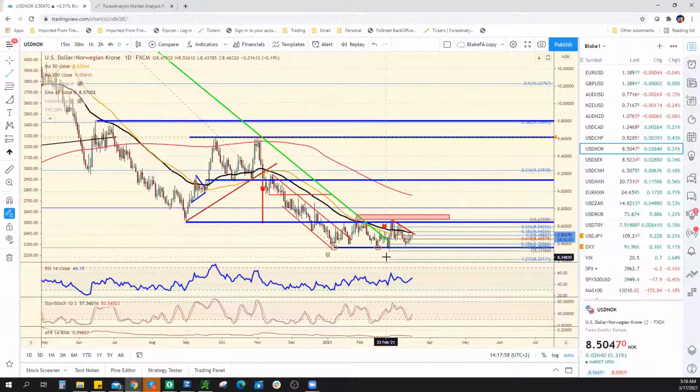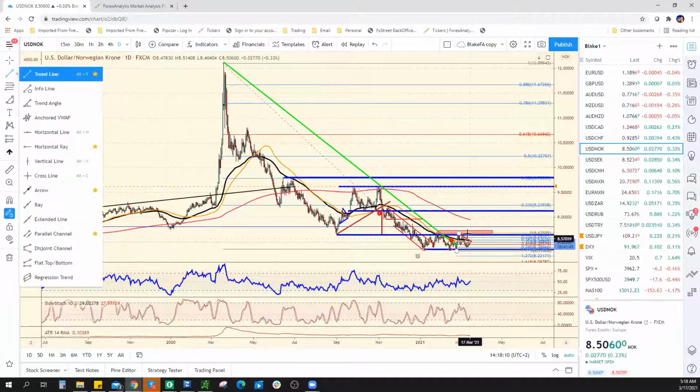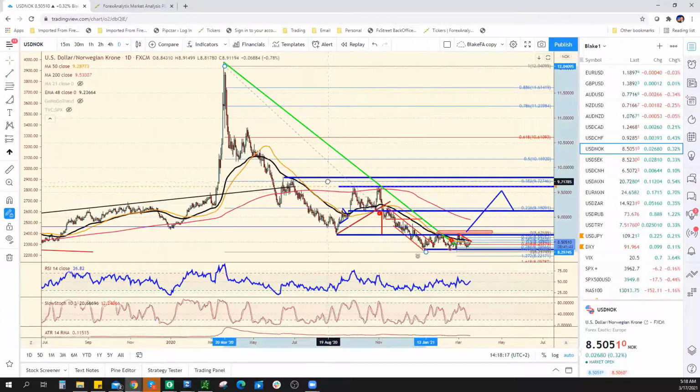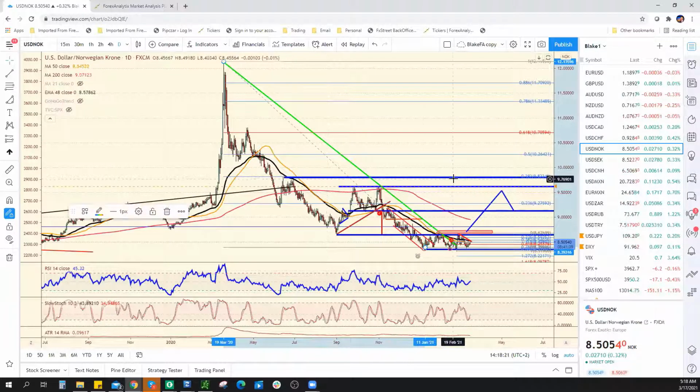Yep, that's one of the main reasons why I cut all my exposure to it, and I want to add at higher levels. So I'm actually hoping that we will see the US dollar Norwegian krona scream up towards 9, somewhere up here, because this is going to be the 38% retracement. You can see, ooh, I didn't want to move that, actually. I'm going to grab the wrong thing here. I wanted to grab the blue line. Let's see. Yeah, right there.